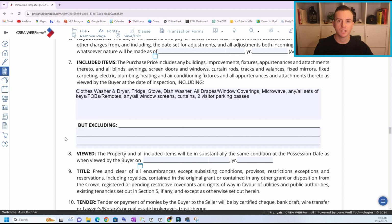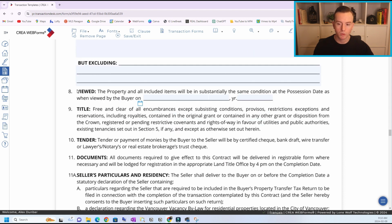So other things is making sure, for instance, maybe there's 3 fridges and 2 of them aren't working and they're stored in the garage. You want to just make it very, very clear that you don't want that staying there, that you want it removed by the seller or other things of this nature. So essentially that is what this section is for, but these are going to be the primary things that we're going to have there. Now, this is an important part of the contract as well.